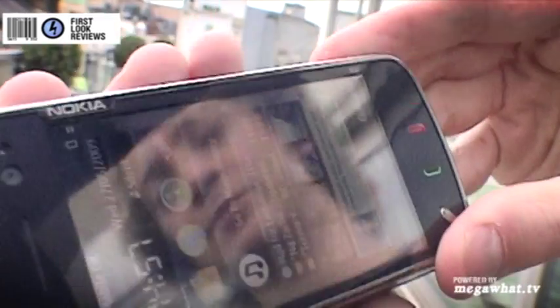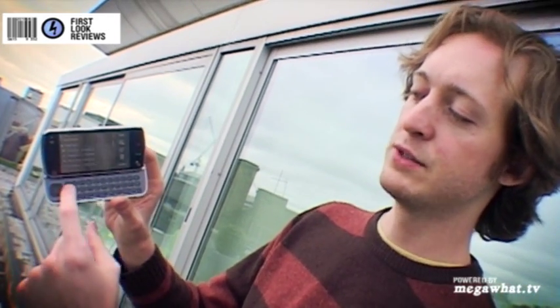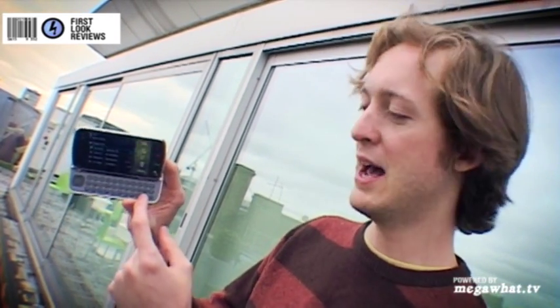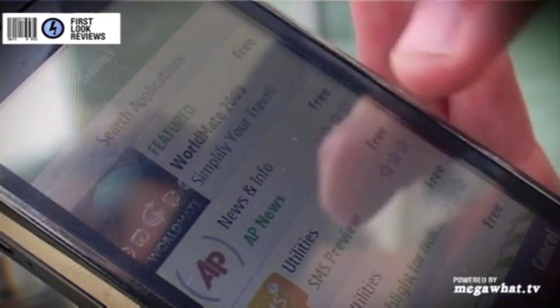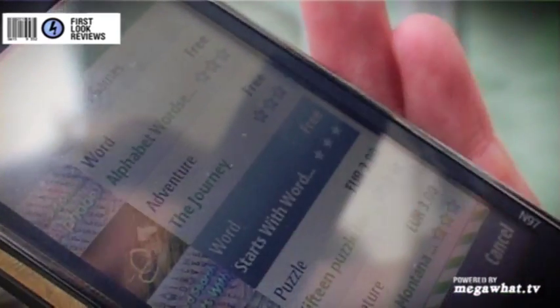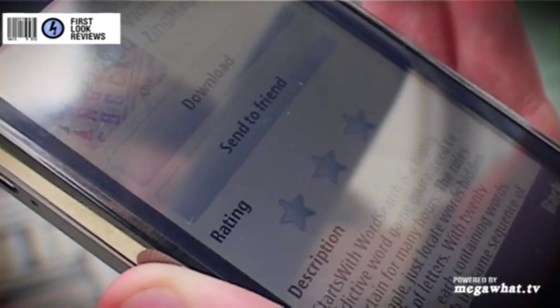Then there's a QWERTY fold-out keyboard here, three rows of keys. It's slightly weird that there's 1, 2, 3 rows, but then the space bar's over there. But I found that you get used to that pretty quickly. And then lastly, the big new thing about it is the Ovi Store, which launched very recently. Now this is a store, a bit like Apple's App Store, and it lets you get content and applications for your Symbian devices. And it's fully compatible with the touchscreen on the N97.